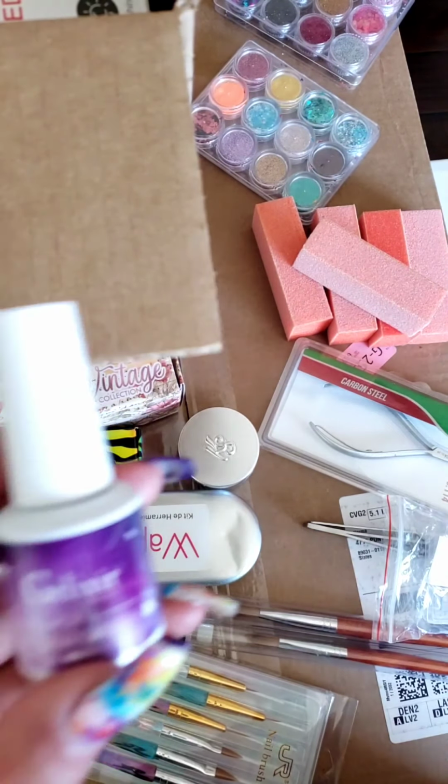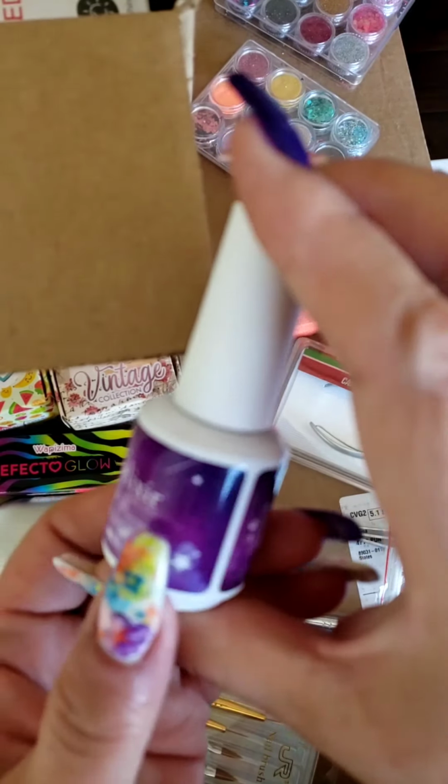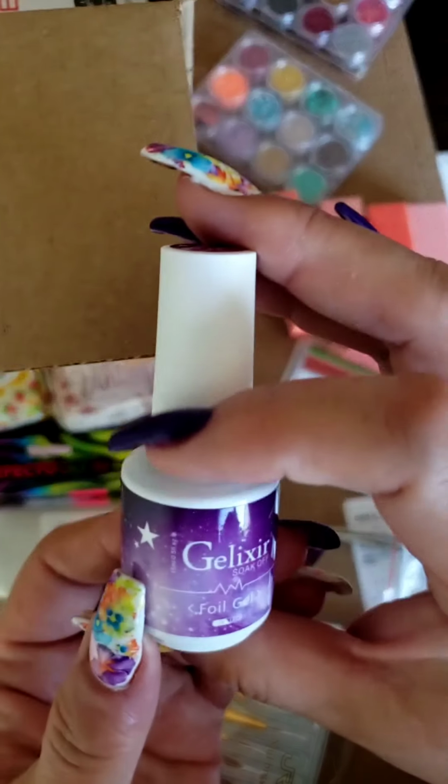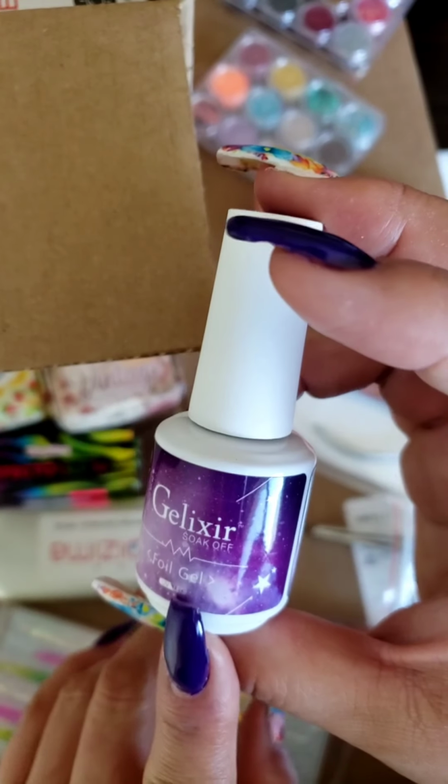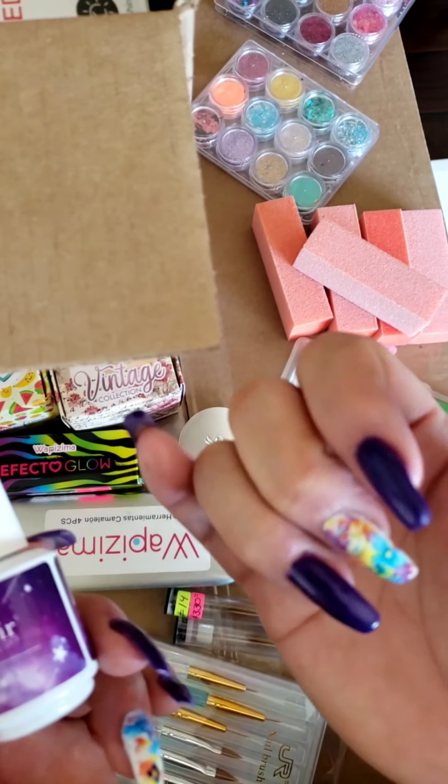I also got the Gilixi foil. Guys, if you guys have not tried this Gilixi foil, I recommend it so much. It was $7 at the Viet store, and I really do. I love it. Look at how it works.